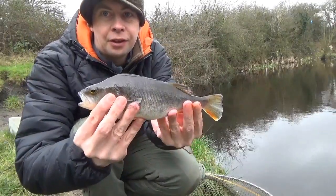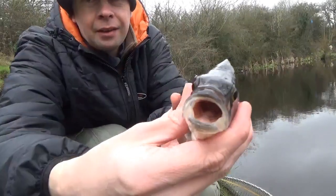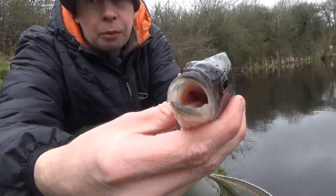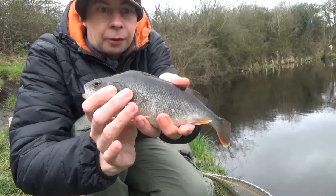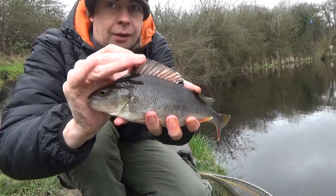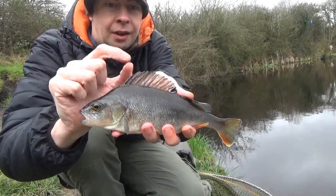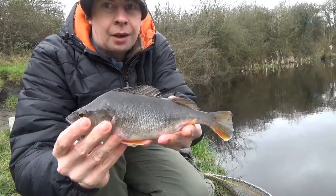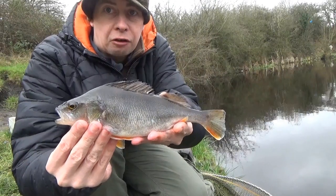It's a lovely perch, isn't it? Look at his little mouth here. That'll fit any size lure in, really, wouldn't it? Lovely fish, that. And I'm really having some fun today. Look at that for a beautiful perch. Isn't that lovely? Great to be catching fish. Let's get him back and try and catch another couple. If I don't catch any more, I won't be fussed. I've had a great day.